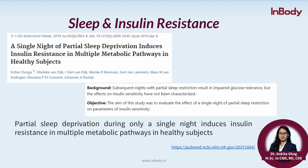In the healthy adult population also, it was found that if sleep is inadequate, then too the person has higher chances of developing insulin resistance in multiple metabolic pathways. So it's not only in the pediatric population but also in normal healthy individuals. So it's very essential to have a proper 6 to 8 hours of sleep minimum.